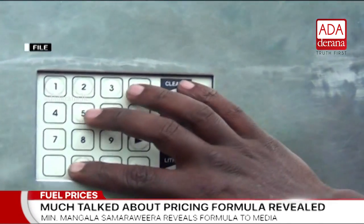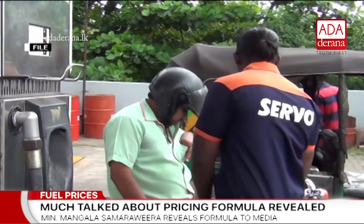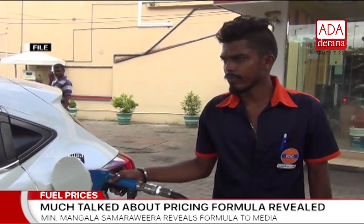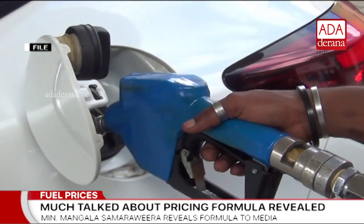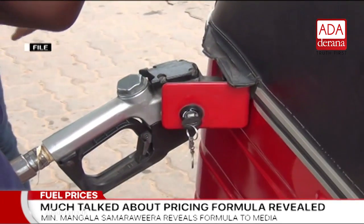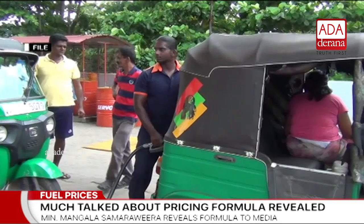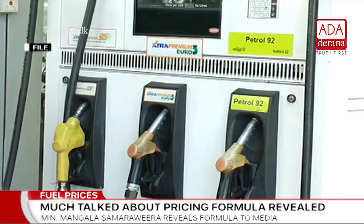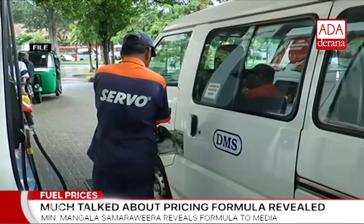Citing continuous losses incurred by the Ceylon Petroleum Corporation, the Ministry of Finance introduced a fuel pricing formula according to which fuel prices are revised on the 10th of each month. Since the government made the introduction, fuel prices have been revised on 5 occasions to date. Despite calls from various quarters to reveal the fuel pricing formula, the government did not comply until today.